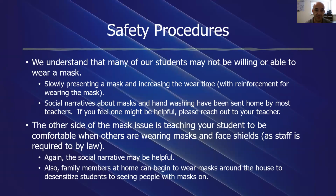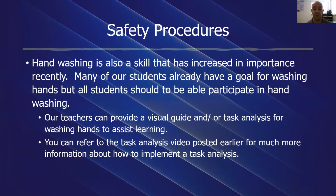But for our students, making sure that they're comfortable with people wearing masks, because every staff member is wearing a mask. So if your student hasn't been around a lot of people wearing masks, it would be important to at least show them what it might look like, so desensitize them from that. Hand washing too, we have all those guides, task analysis that we can use. There was a task analysis video posted earlier that has a lot about implementing task analysis. So again, we want to reach out and make sure that we're providing that.